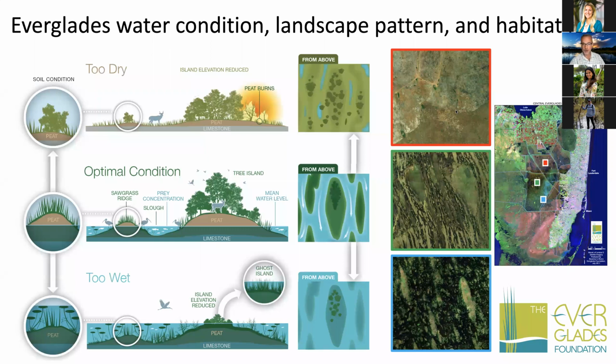At the southernmost end of Water Conservation Area 3, there's about a 4-foot elevation change from top to bottom. This is where the water piles up against those levees and roads like Tamiami Trail. And this area has a fairly well-preserved corrugated habitat. You can see the remnants of the tree island and the sawgrass ridge peats in these areas, but the water is just too deep to support that vegetation.